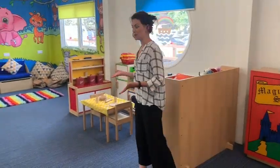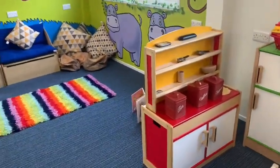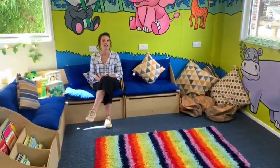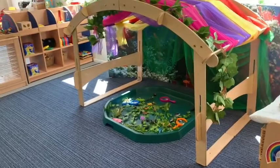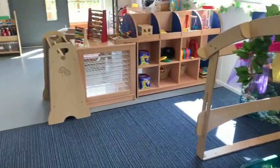In both our rooms, we follow the curriculum of the early years foundation stage. There are 7 areas of learning within our early years foundation stage. Resources and activities that we put out within our room are planned for a purpose. All of our areas are based on the child's interests.